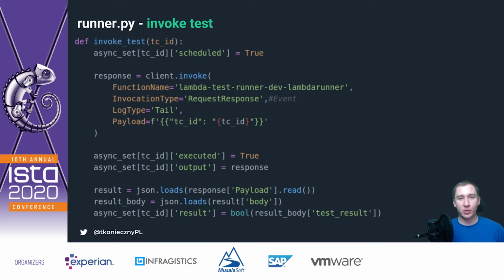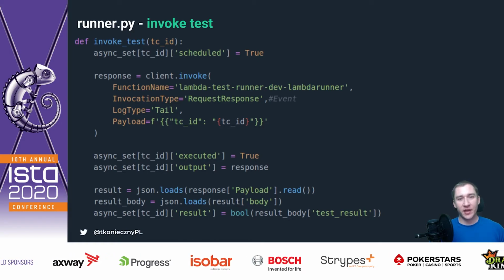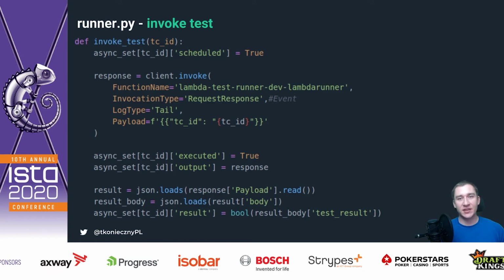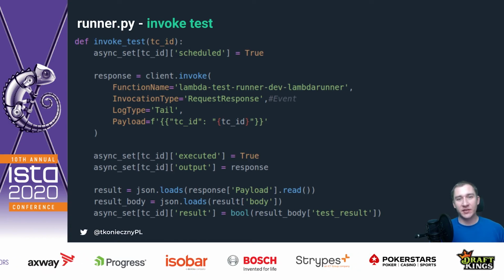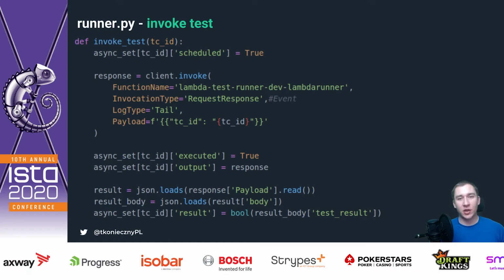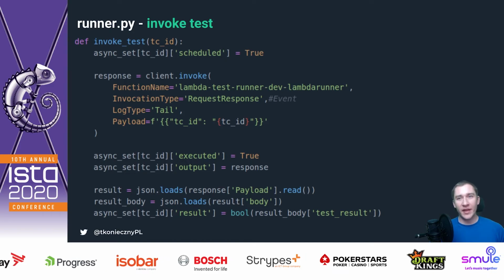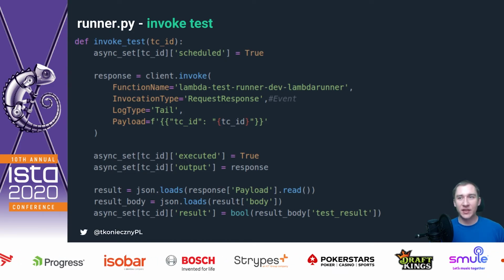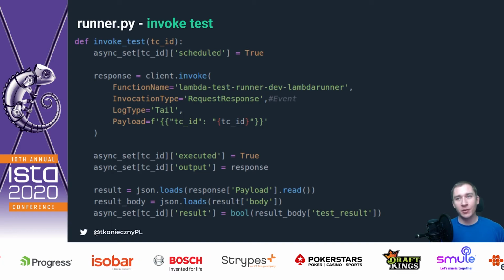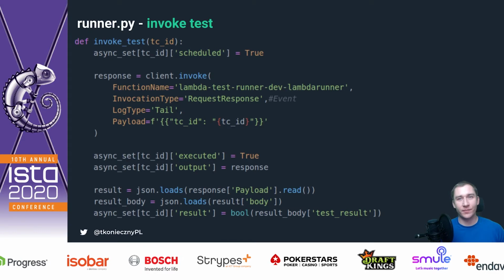But we will have to switch to Event later. I will speak a bit about it later. And there is also one more important thing here, so it's the payload. So here we can pass the arguments to the Lambda function, so in this case test_case_id, and that's the test case that should be executed. So basically the Lambda function will contain code for every single test. It will just execute the specific one of them. Then we mark the test case as executed because the execution finished. We save the response, parse it, and save the results.